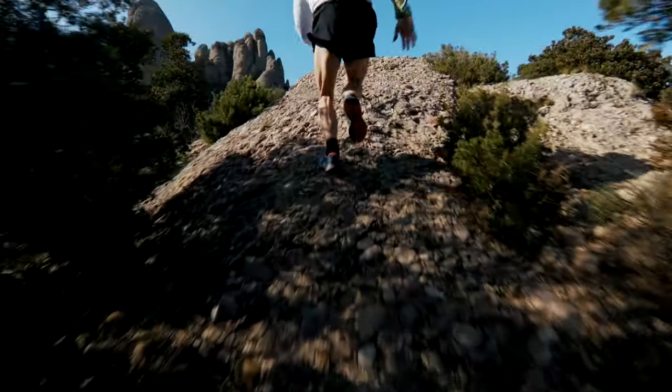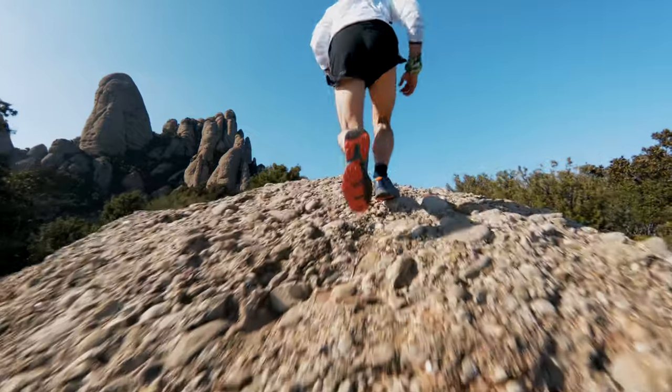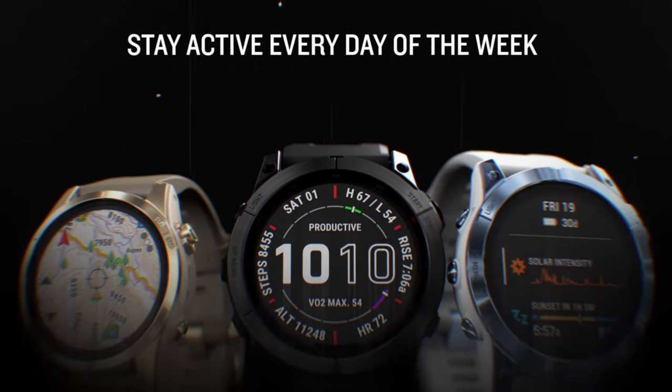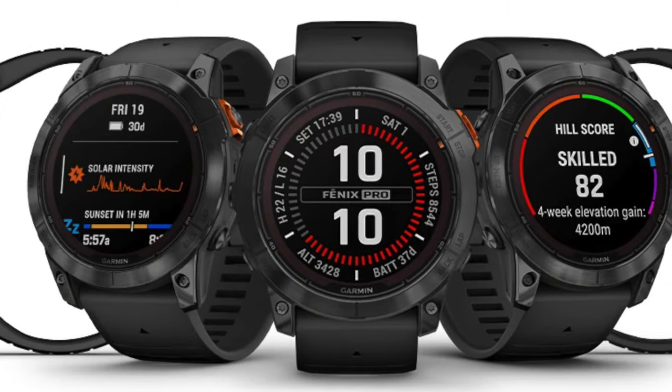This adaptability makes the Fenix 7 Pro not just a tool for elite athletes, but a valuable resource for beginners looking to establish a fitness routine. The recommended workouts and performance metrics available cater to users across the fitness spectrum, enhancing the training experience for everyone.